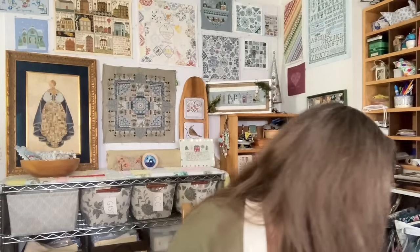What's my other stitch along? Teresa Kogut, Hometown Halloween, Kingdom of Books. I swear there's an... Oh, Fabulous Houses. Trying really hard to keep up with this one, but I don't know if I'll be able to.